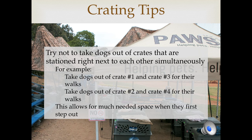And then some more crating tips. So we're going to try not to take dogs out of the crates that are stationed right next to each other simultaneously. So an example of this is to take the dogs out of crate number one and then crate number three for their walks. And then you can take the dogs out of number two and then number four for their walks. This again is going to allow them for some much needed space when they first step out.